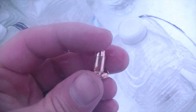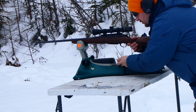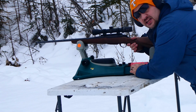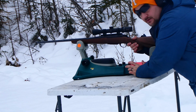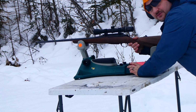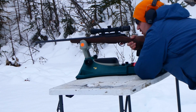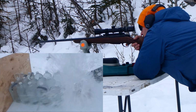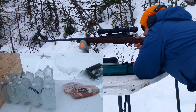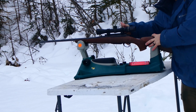Let's compare it against the 270 now. Here's the 270, 130 grain GMX. Same test, two pork ribs and some water jugs behind it. Was gonna do pork shoulders, but one of them didn't unfreeze overnight. Here we go. About 60 yards away. All right, looks like it did a lot more damage. As you would expect, it's 270.